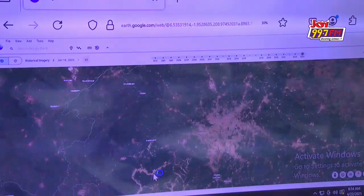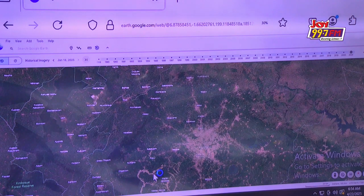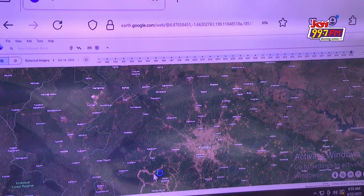And with this, you don't need special drones. You don't need special people. You don't need special teams. You can just sit on Google Earth, right? And go to say 2020 and see the areas which are green. Then you fast forward to 2025.